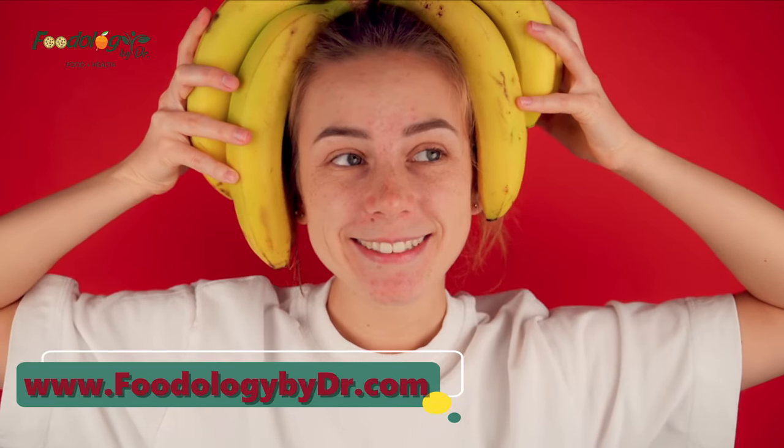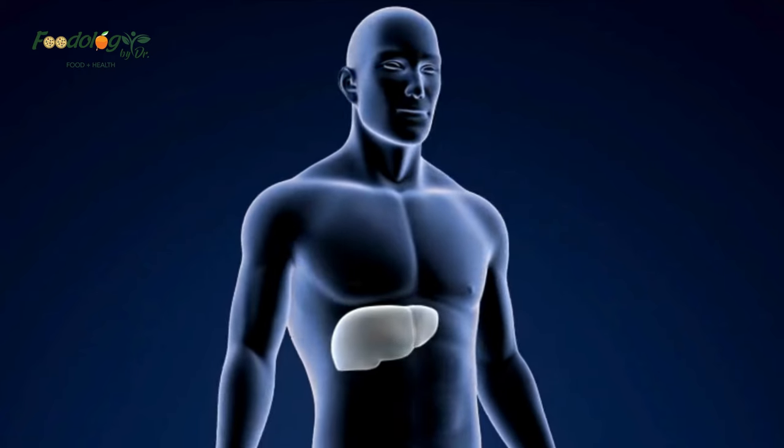Following a healthy diet and lifestyle and protecting your liver by avoiding medication overuse and toxins like cigarette smoke can help keep your liver healthy and reduce your risk of liver diseases.